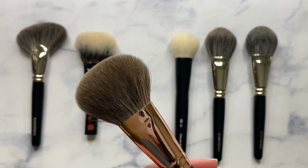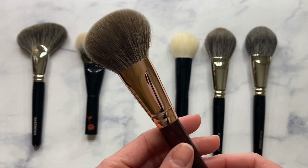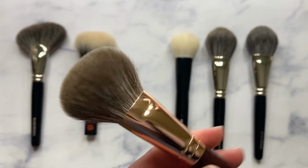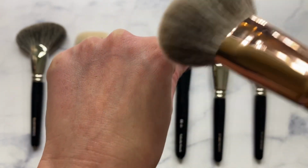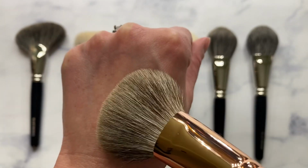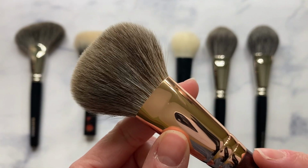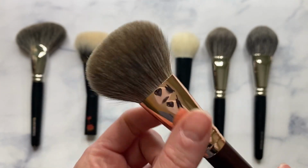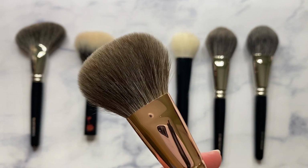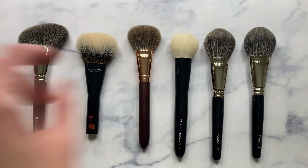Again, this brush is relatively new. I've only washed it once, used it once, and I'm already considering it a favorite. It's a really, really gorgeous brush. And again, it really picks up product beautifully and diffuses it beautifully. And ShouShouLang, their bundling is out of this world. You can see it's just perfect the way they bundle their brushes. There's just no imperfections. It's just lovely. Love that one.